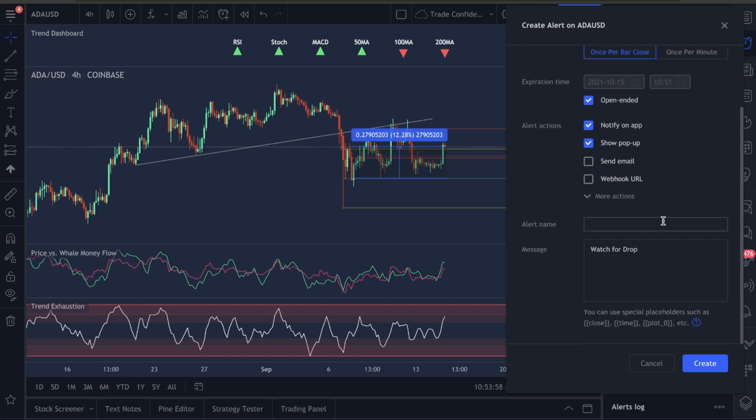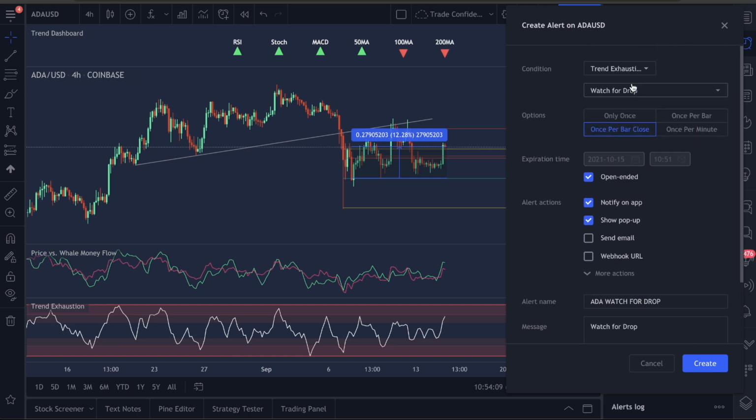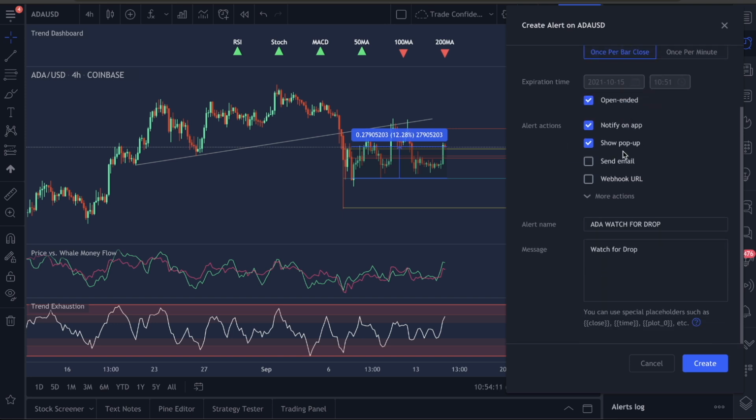Pretty stinking awesome. What you're going to do here under alert name is just do, I like doing this. I like doing the ticker name first. So I do ADA, watch for drop. And that's it, guys. So again, trend exhaustion, watch for drop, once per bar close, choose how you want to be notified, and then watch for drop, and then click, boom, create.